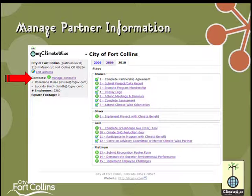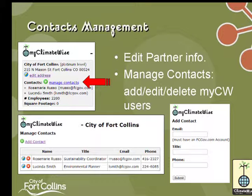You can also edit the contacts that are your primary contacts for the ClimateWise program, and those are also the contacts that will have access to this ClimateWise portal. So if you click on Manage Contacts, you'll see these screens, and they give you the opportunity to edit the list of users that you have for ClimateWise. So you can create new users if you have other people in your organization that you want to involve in using ClimateWise and in reporting data for ClimateWise. You can add them here.